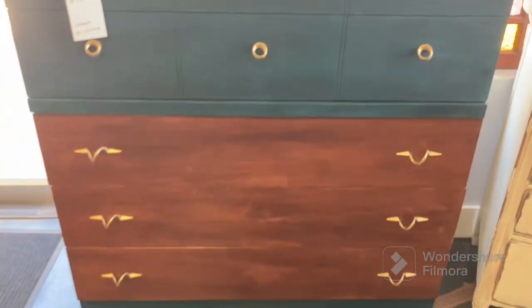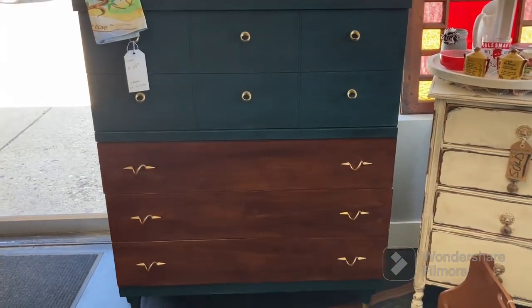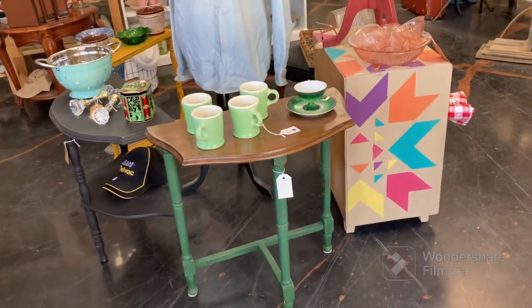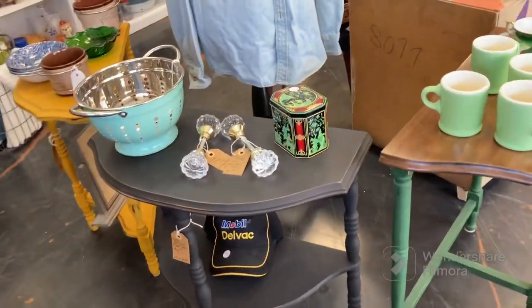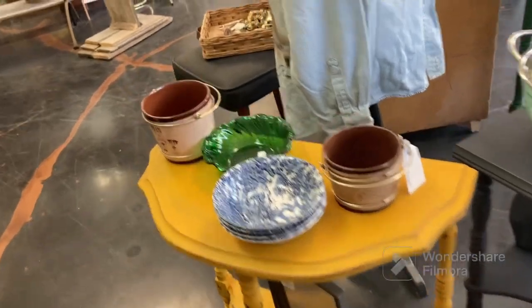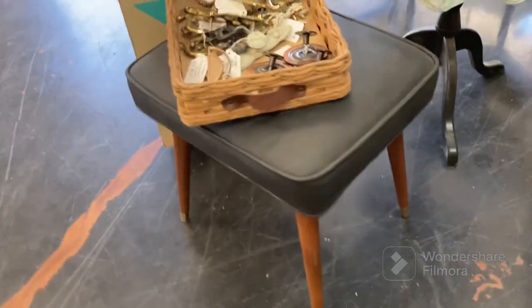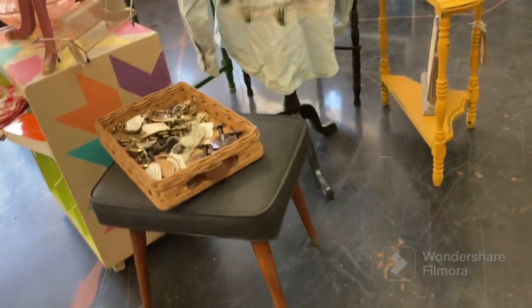This dresser just sold today. It used to be one of those funny looking blonde dressers. Not anymore. I've got quite a few little tables available, you guys. Have a look. These little tables are so handy and can be almost put anywhere. Vintage items, of course. I always have to do my little vignettes. I enjoy decorating and having the vintage items. And I've got a few knobs together. And this little black stool has been repainted. It is only $39.95.